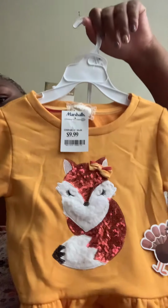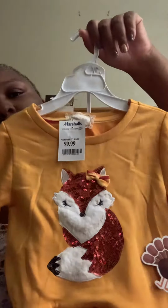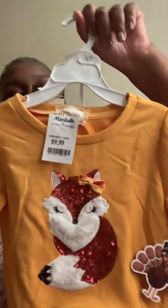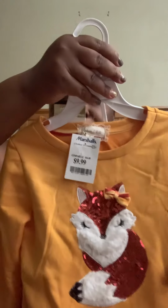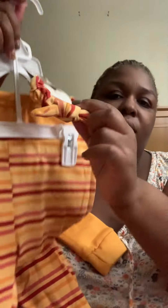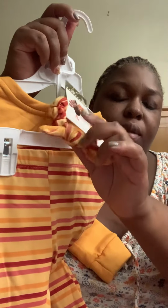For what size is this? Six. For Michelangelo, I picked up this set. It's a cute little fox, and it has shiny details, and this is from the company, I'm not sure. Oh, Between. And I only paid $9.99 for it. And it comes with tights, and it comes with a scrunchie.